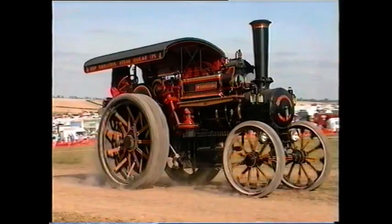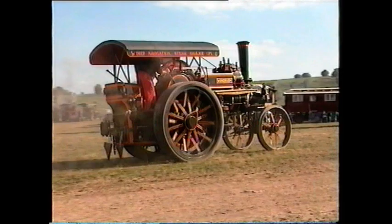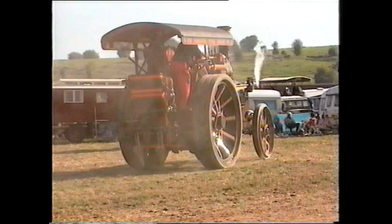After the Alchin had passed, the newly restored 1917 7 nominal horsepower Fowler Windrush worked up the hill. This engine is fitted with a belly mounted winch drum and was ordered new by the Ministry of Munitions for moving and winching heavy guns.